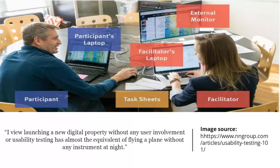At some point, testing happens. Usability testing happens. The user will be in front of your computer. They will be using your product. They will either be successful or they will fail, and they will never come back. And then you lose money, you lose customers to your competition. So it happens. Testing happens.